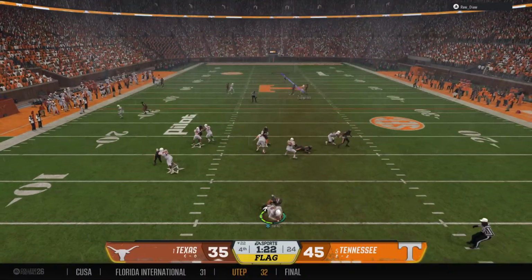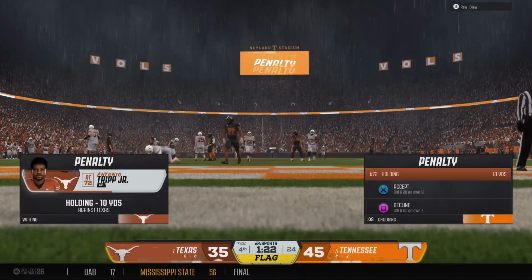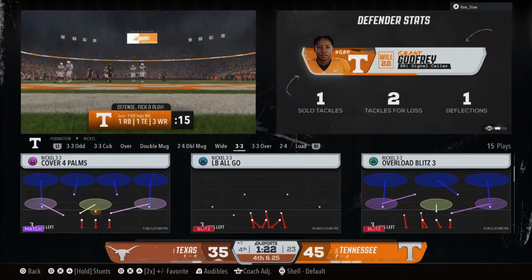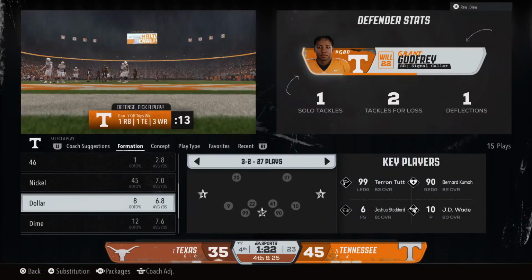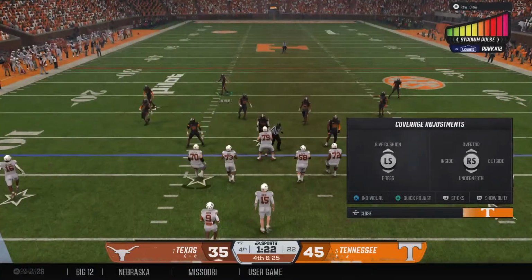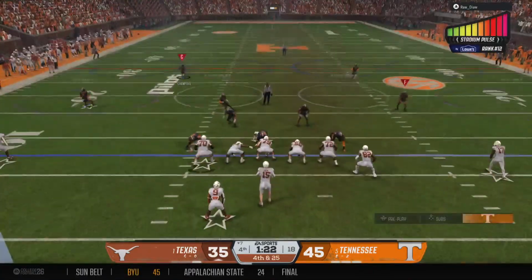Running out of time in the pocket. He'll be taken down. There is a flag in the field. We'll see if this sack holds up. The offensive penalty will be declined, but the defense, they're happy to take the result of that play. So down by multiple possessions here. The offense will try to convert here on 4th down.